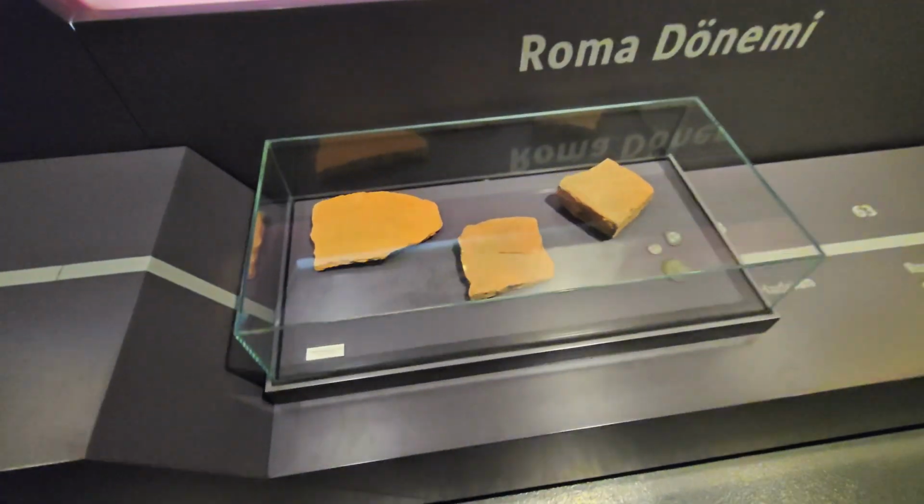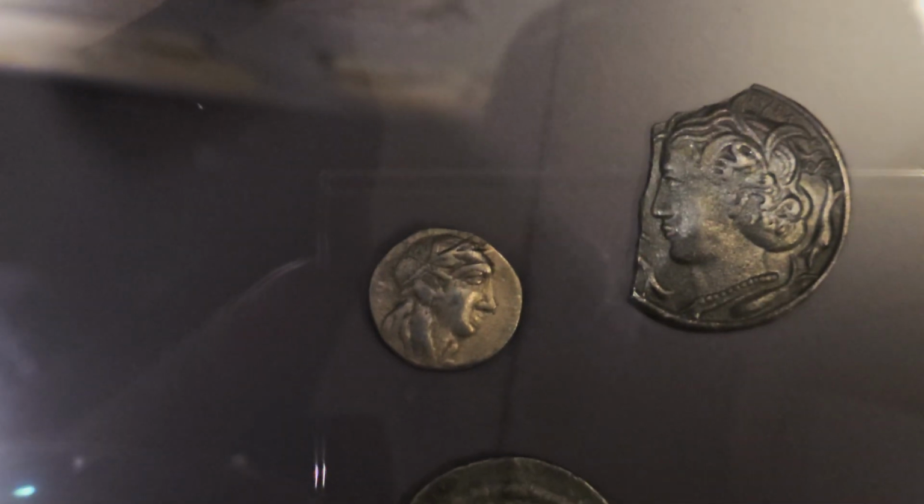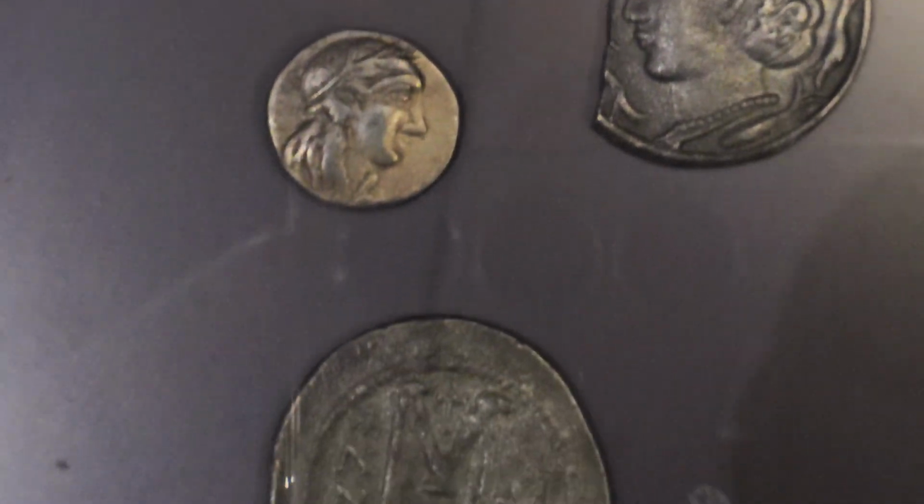This display includes fragments of Roman pottery and a collection of ancient coins, each piece a silent witness to the daily life and economic activities in Trabzon during Roman rule.